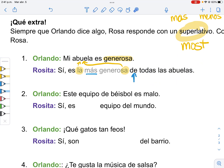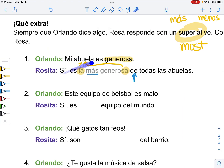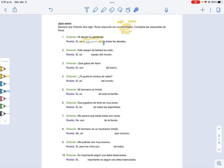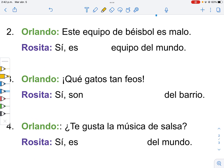Of all the grandmas. Okay, so you're going to read Orlando's statement, and then she's going to reply with a superlative. Go ahead and take a minute to fill out the rest of the sentences, and now we'll come back and check your work. All right, here we go. "Este equipo de béisbol es malo." Yes, it is the worst in the world. So check out, the worst, that's irregular. "Es el peor equipo en el mundo." It is the worst team of the whole wide world.